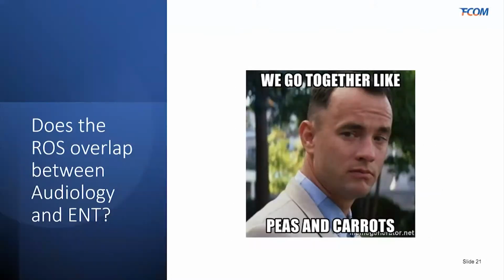So yes, the review of systems does have a high overlap between audiology and ENT. We ask a lot of the same questions.